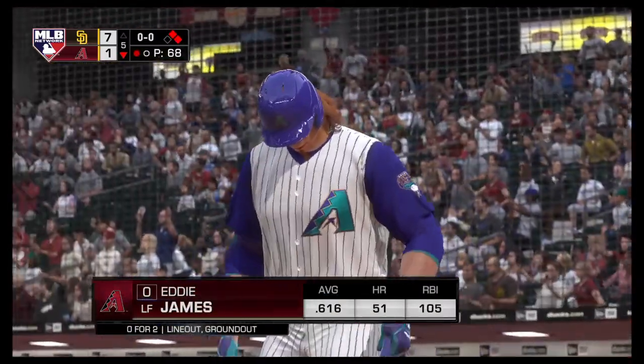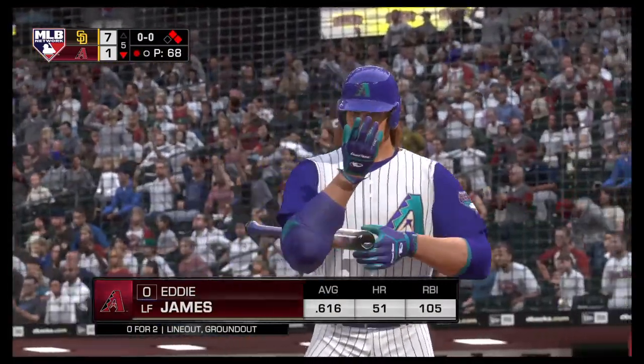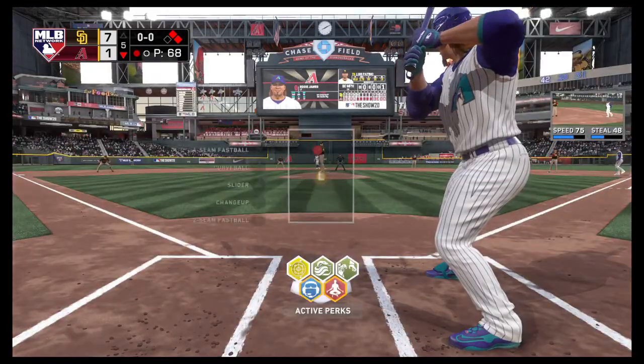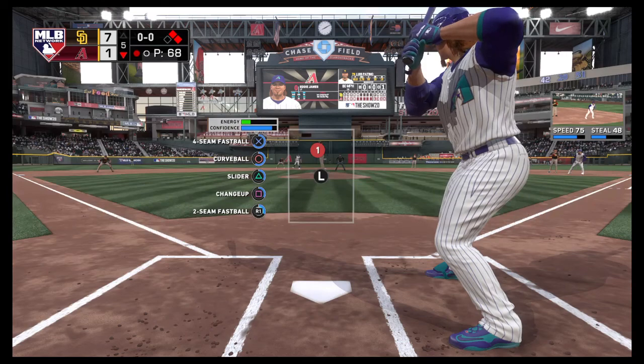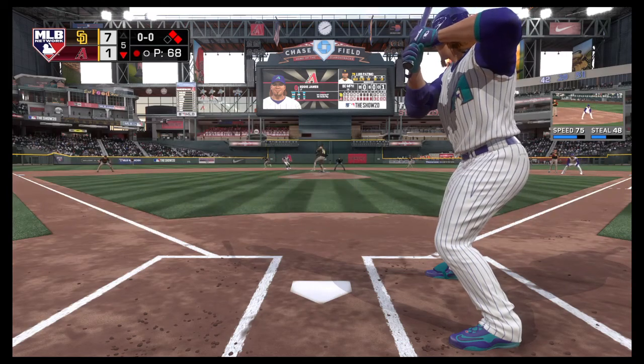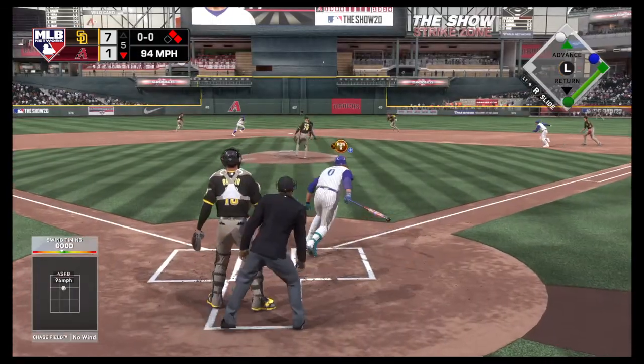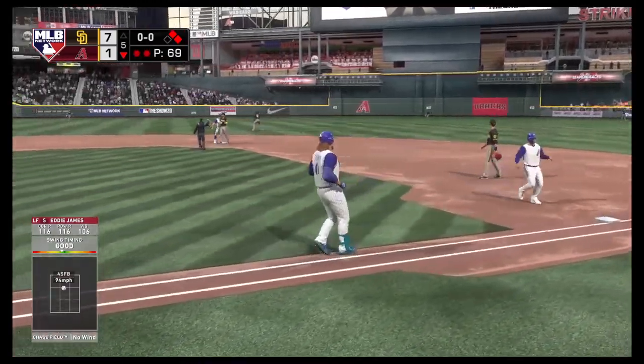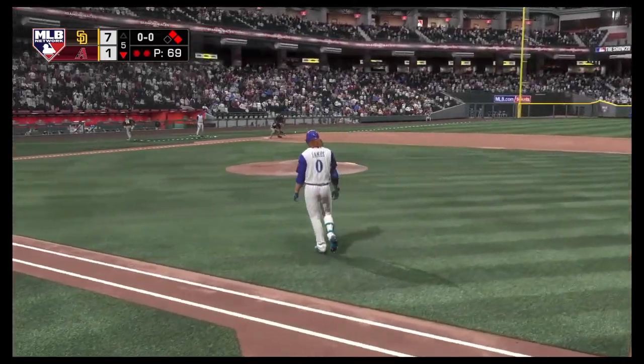Standing in, Eddie James, as the switch hitter will take his cuts left-handed here. Really doesn't matter which side of the plate this guy bats from. He hits right-handed pitching very well, swinging left-handed, and swinging from the right side against lefties. The numbers are quite the same. This guy flat out can hit from either side.